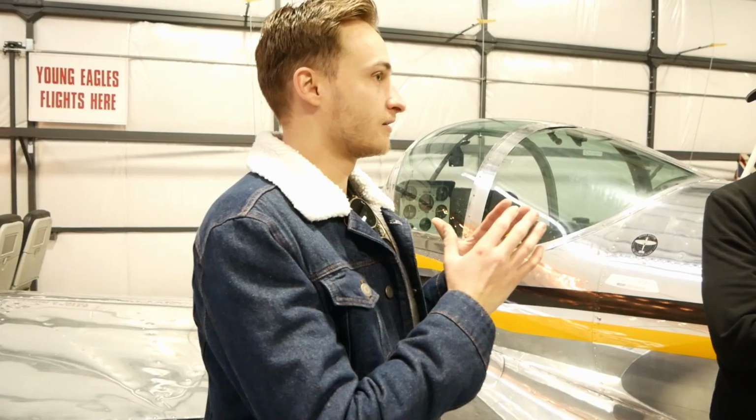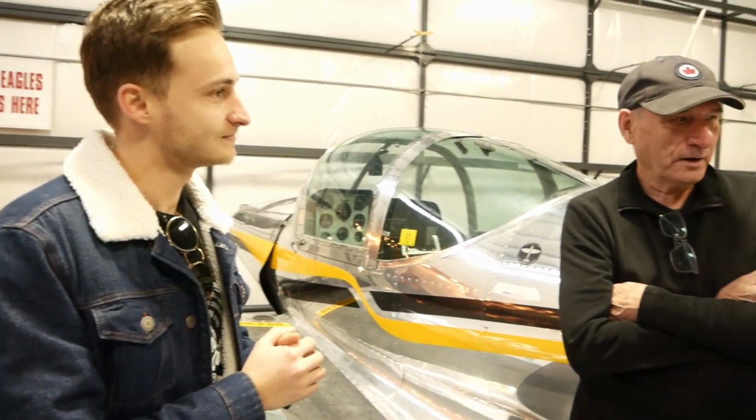Holy crap. You were telling us that you have a special program that helps people, and especially the youth, get into getting their pilot's license and flying. Why don't you tell us a little bit about that program? Well, Karen and I had an Air Coupe, which is similar to this one. This is one of them.